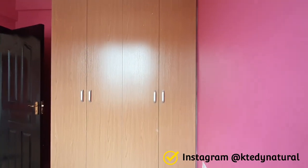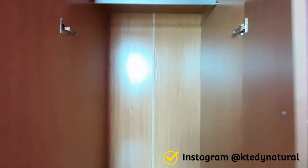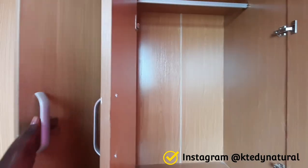Beautiful cabinetry, as in the built-in wardrobe unit. Plus, I'm loving the pink, the color of paint used. I love it.